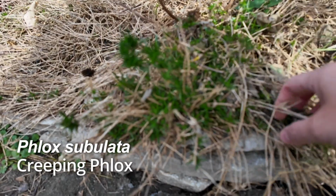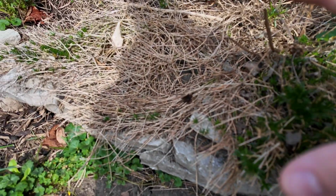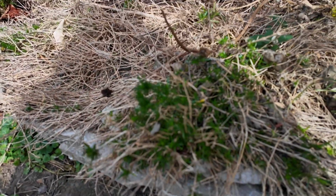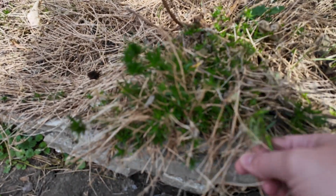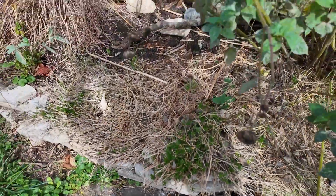Phlox is a really tough plant, but it looks like it might have gotten overshadowed by something during the year, and so it did lose a lot of its leaves. But I think it'll come back next year, so maybe in the spring I'll try to remove some of this dead stuff and give it a chance to kind of recover.